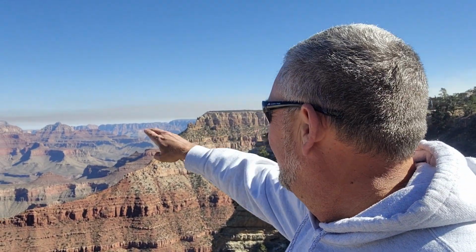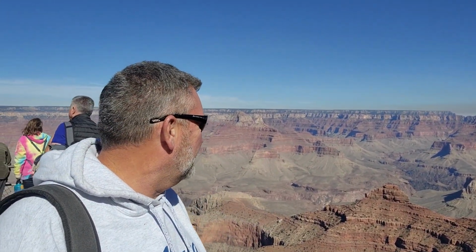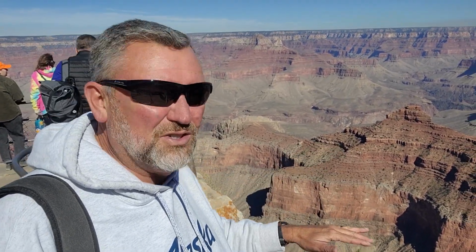Off in the distance there, you can see that smoke line. There's a little forest fire that had just started as I was coming into the park. So hopefully that smoke stays away, so it doesn't impair the views of this beautiful canyon. It's just so pretty, the different hues of the rocks. You have the orange layers, you have green, and then you have the darker colors. It's just absolutely beautiful to look out onto and enjoy.